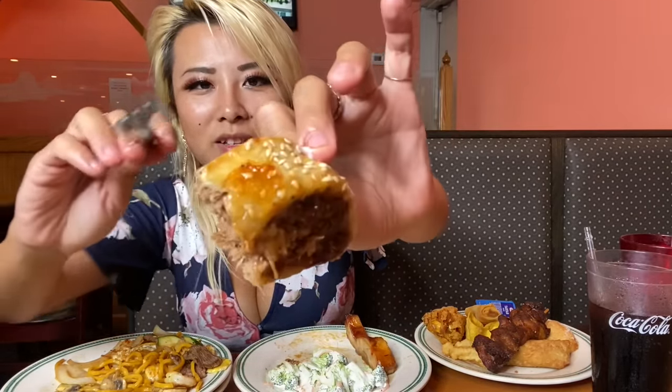This meat is super tender, super soft. Mm. It's like pulled pork, but pulled beef. Tastes like pot roast. Pot roast inside flaky pastry. That's actually a very unique item.